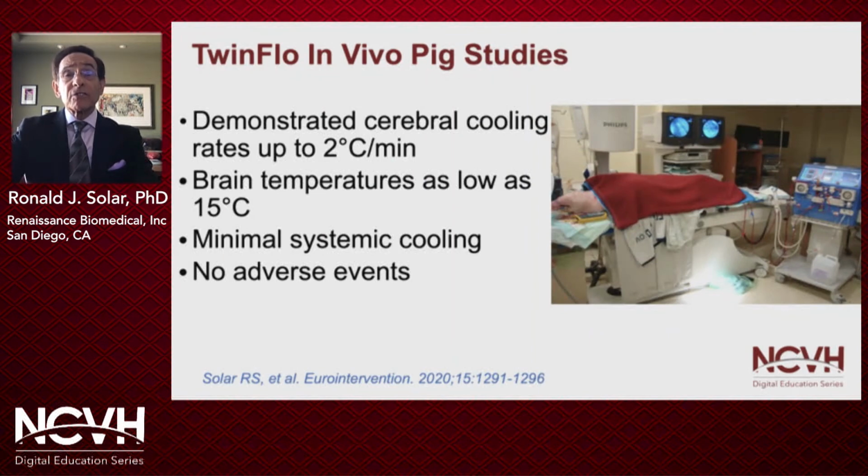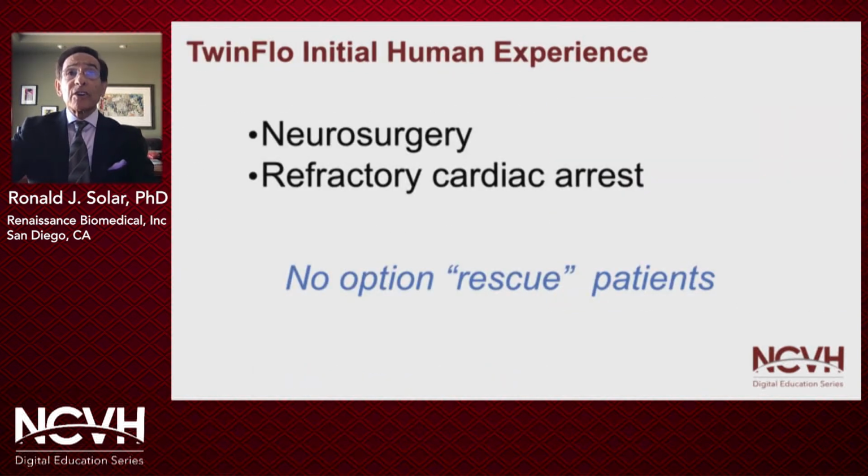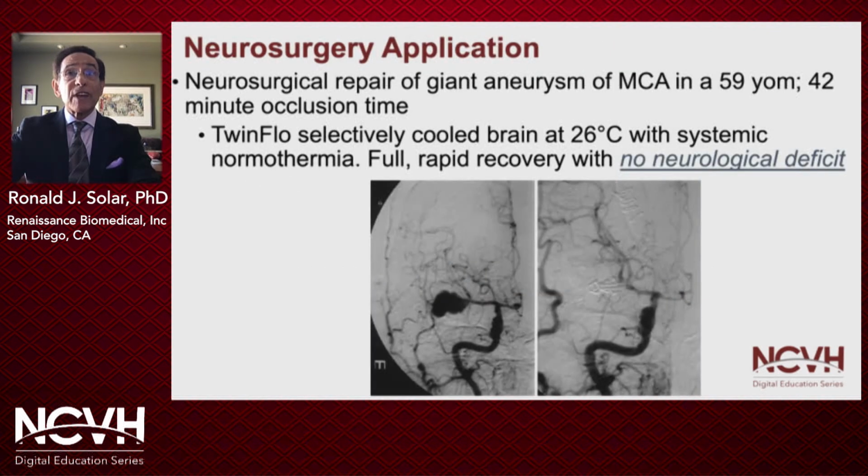Other studies with this device in large pigs demonstrated the achievement of cooling rates up to 2 degrees centigrade per minute, brain temperatures as low as 15 degrees centigrade with minimal systemic cooling and no adverse events. Initial clinical efficacy of the device has been demonstrated in the settings of neurosurgery and refractory cardiac arrest, where outcomes have been very dramatic in patients with very few options. For example, selective cooling to 26 degrees centigrade helped this giant aneurysm patient recover very rapidly, despite 42 minutes of occlusion that was required to make the repair.